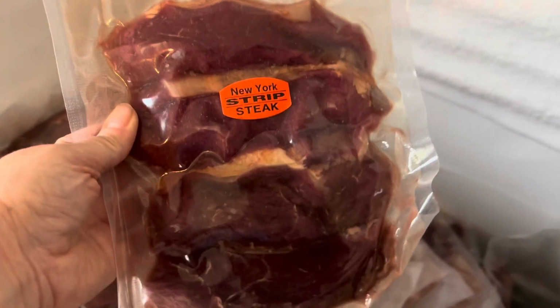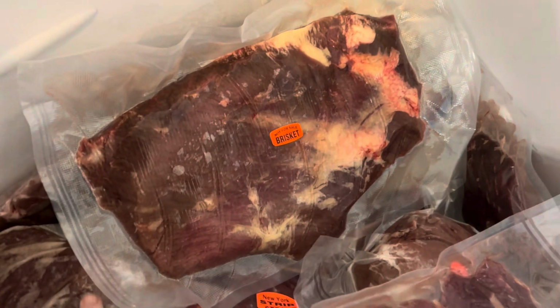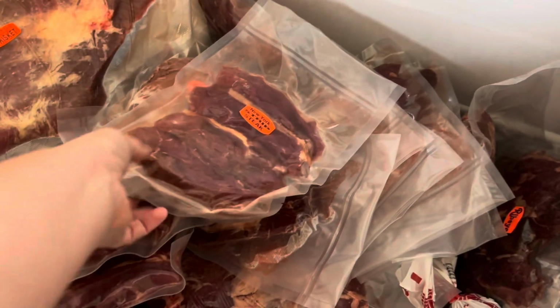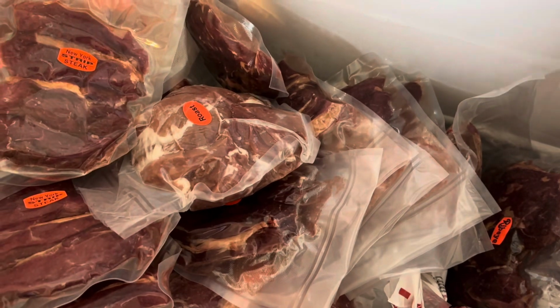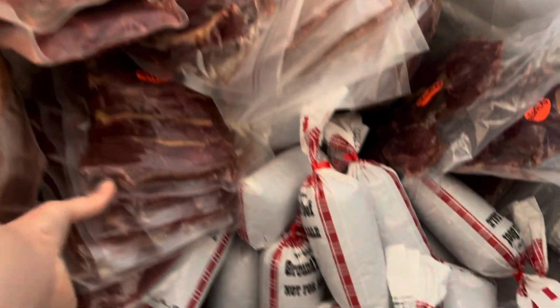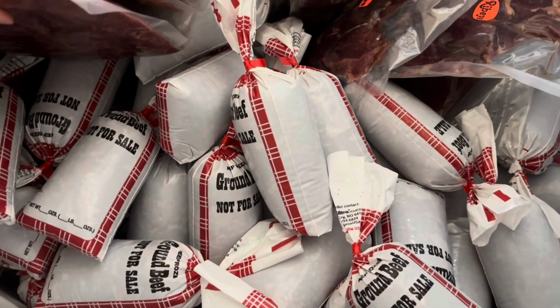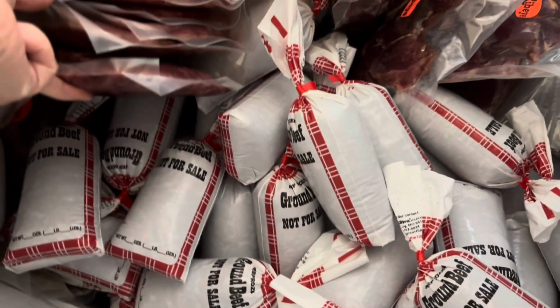We got several New York strip steaks. We got, I think, 2 of those briskets. I'm not sure. We got several roasts. I think we counted 4 the other day. Let's look at under here. Okay, so that's pretty much full with ground beef down underneath.